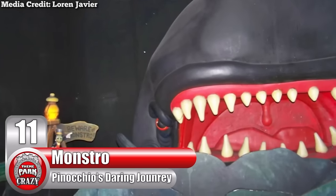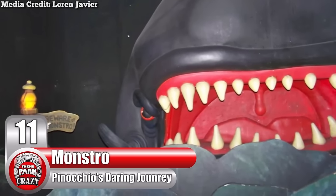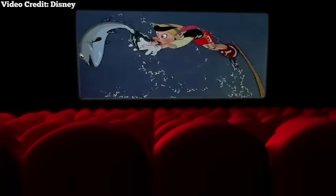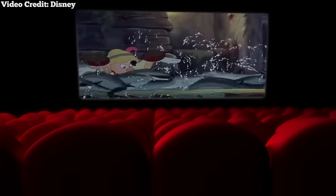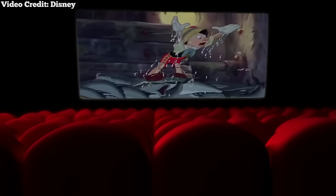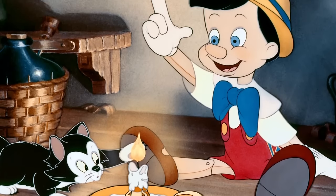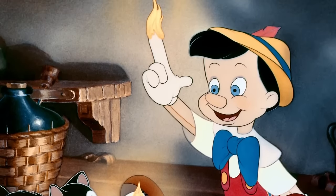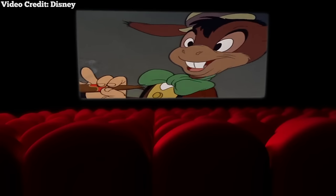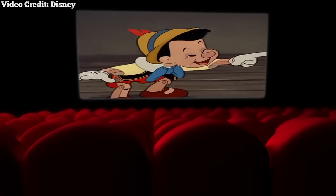Number 11. Monstro from Pinocchio's Daring Journey. Found at Disneyland in California, Tokyo, and Paris. Widely considered the greatest Disney movie of all time, 1940's Pinocchio was incredibly ambitious for its time. Its dark fantasy story incorporated some truly frightening and disturbing themes. The donkey transformation scene in particular is still considered one of the scariest moments in any G-rated movie.